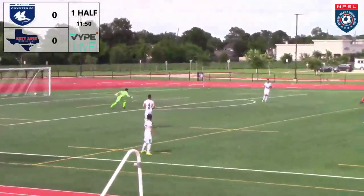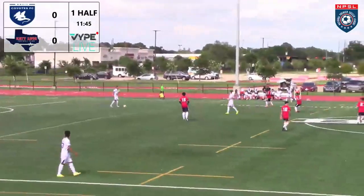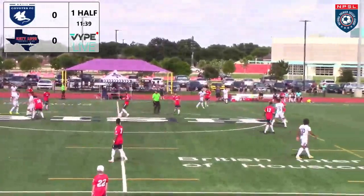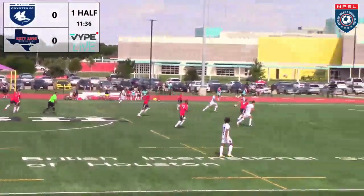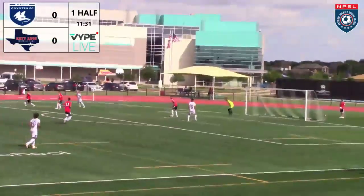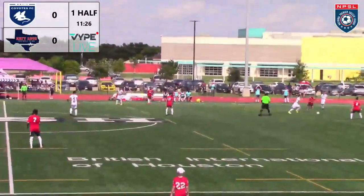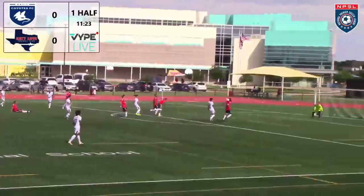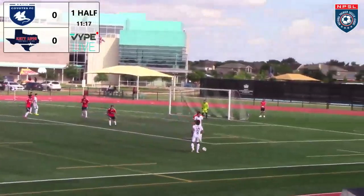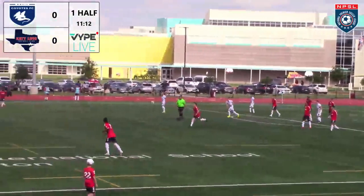We're about to reach the 10-minute mark here in the first half. And down the field, Coyotes have numbers inside the box. And Coyotes trying to set up, eventually stolen by KATY 1895 and bounced back by the Coyotes. And here's a shot, deflected inside the box by KATY defenders. And Coyotes trying to regain the ball. Reset position, but bounced back by KATY.